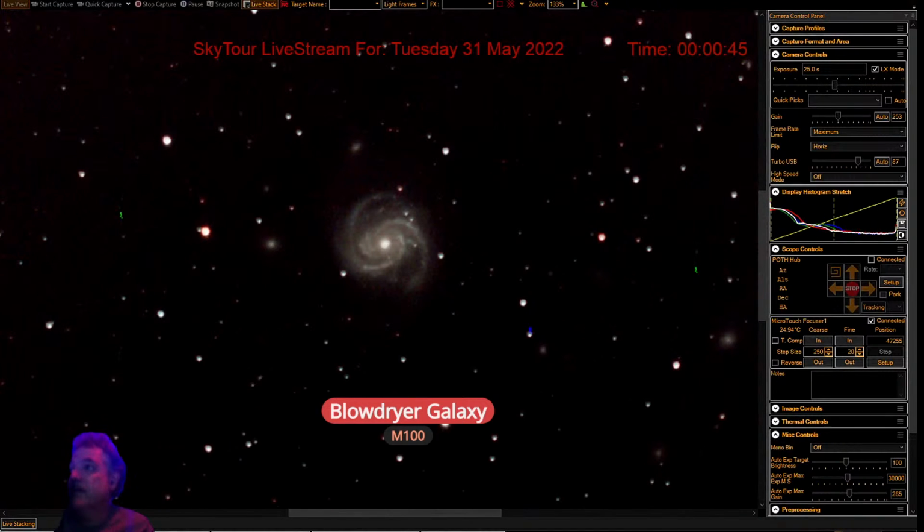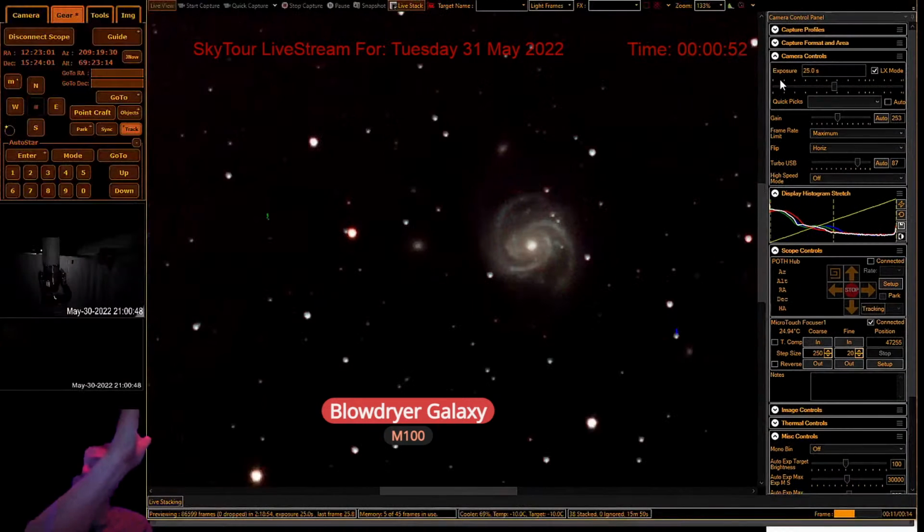I think that this is pretty good. Now I want to push that back so I can see my telescope again. And what I'm going to do now is check out our AllSky once again.